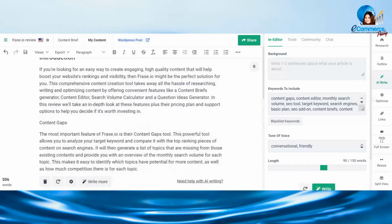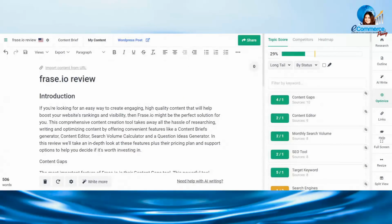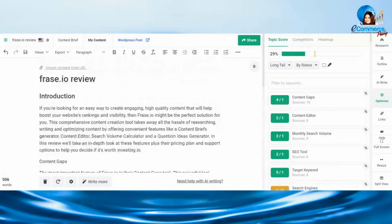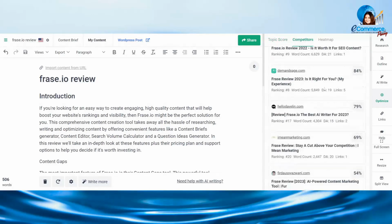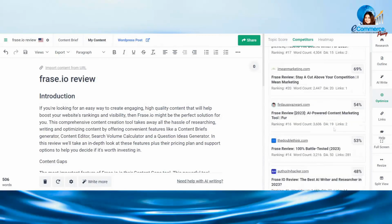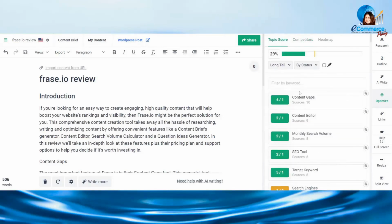So let's say, based on the few paragraphs that I have generated just now, you can see that there is a topic score here under the Optimize tab. Optimize is actually an intuitive text editor that uses a topic model to score your content against your competitors' content. Just now, at the start of this video, we saw that Frase will get 20 top competitors and then compare your score to their score. And Frase lists related topics as well as a recommended number of mentions for each of these terms, which will help you write like an expert in published content that Google will love.